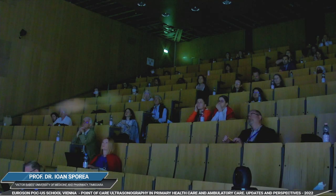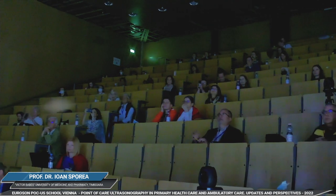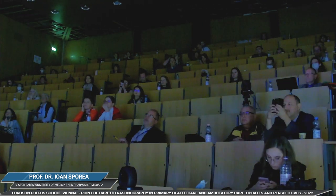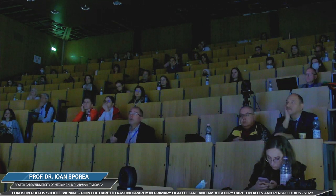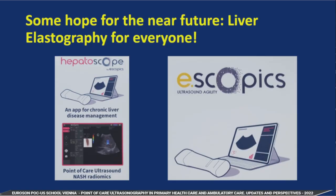Now it's working on a machine. This is very recent, in a presentation at the European Congress of Hepatology. They work on a probe, only the probe. You use your computer and you can make it, it's a hepatoscope. You can make elastography with this probe. You take the probe, put it on the liver of the patient, and push the button, and you receive the information on your laptop or tablet, and you have the severity of steatosis and fibrosis. Then it's very good for practice.